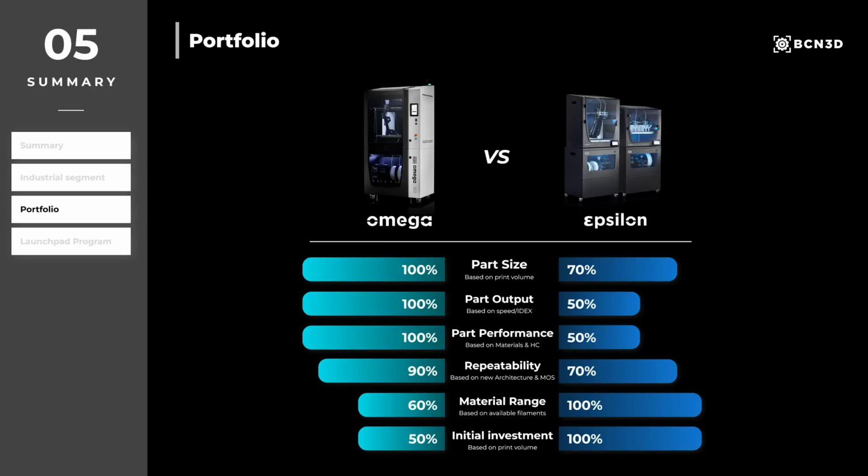Omega I60 is the flagship product from BCN3D, but the Epsilon line still has huge value, especially after the series of updates we've provided it throughout the last year. If you want big parts, big production, high speed, and maximum part performance, then look no further than the BCN3D Omega I60. But the Epsilon still provides huge value, especially in material flexibility and offering big parts.